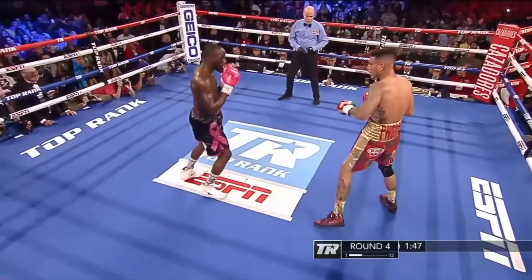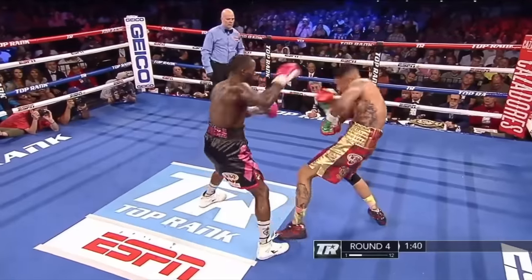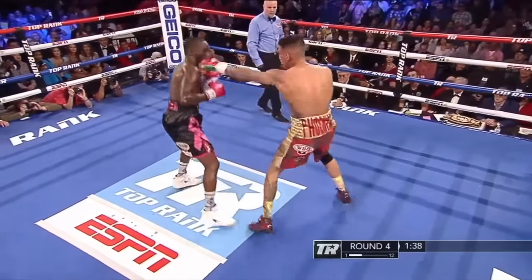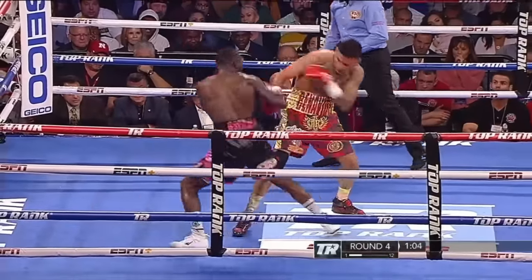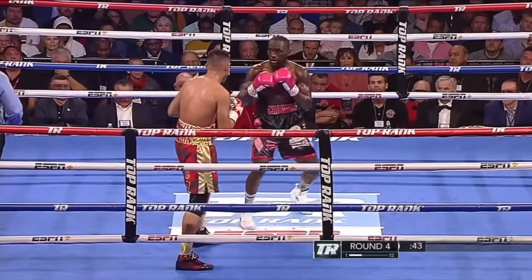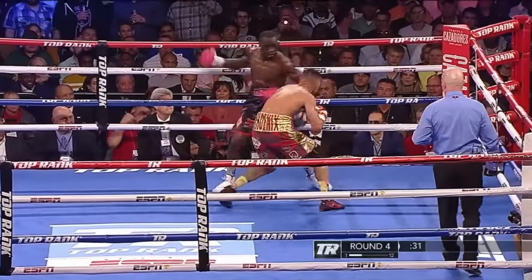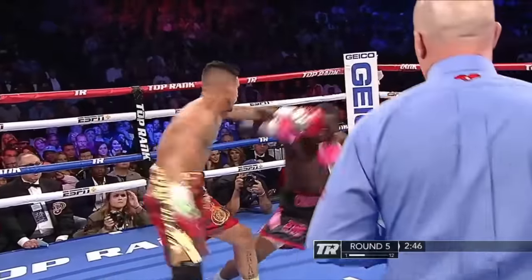Coming straight down the middle. On the way in with the right hand. For that right hand, trying to go to the body there. Switch to southpaw with Benavidez. Oh, good right hand from Benavidez, right on the belt line. Round was good for Crawford.